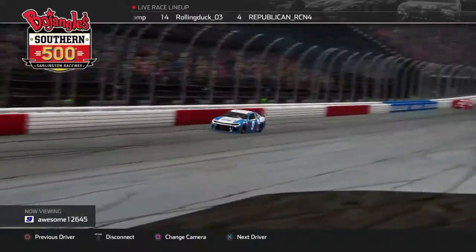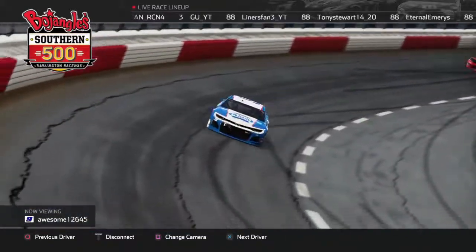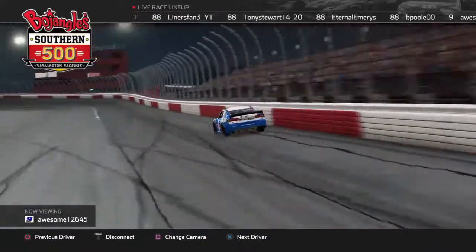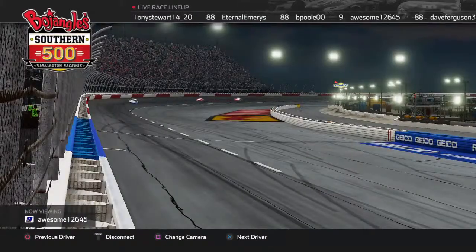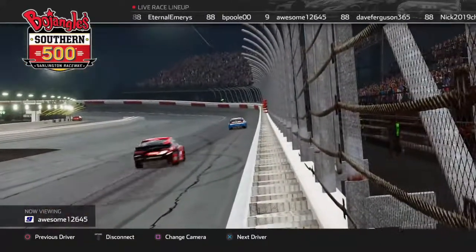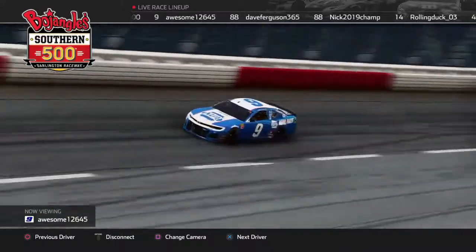Now Awesome does not need to make any mistakes. Does not want to, at least. He wants to sweep the stages and wants to win the race. Down the back straightaway, GU is trying to close the gap like he did before the pit cycle started. GU has fresher tires too, just about 2-3 laps fresher. Which makes a big difference here at Darlington. But I don't know if GU will have enough time to do it.